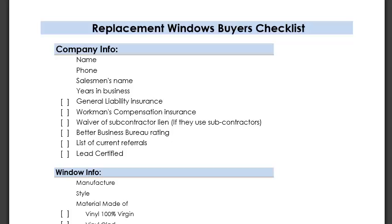I'm going to go through it real fast and just show you how you can use this checklist to get a great deal on your replacement windows and maximize your return on investment for that project. So let's just blow through this real quick.